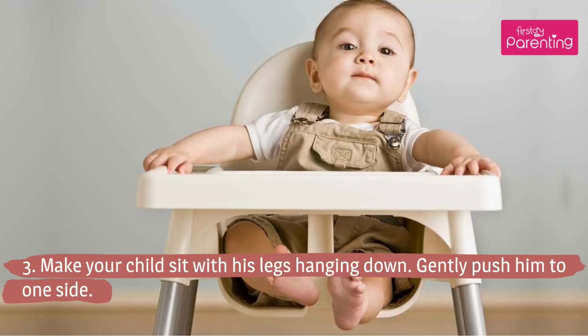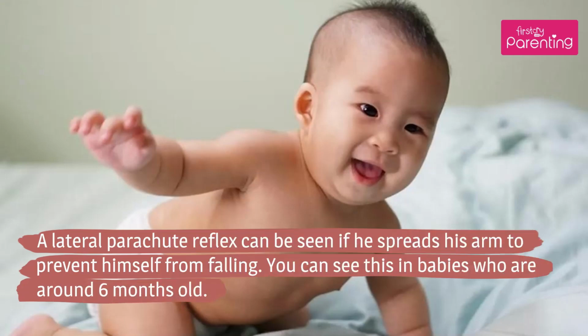Make your child sit with his legs hanging down. Gently push him to one side. A lateral parachute reflex can be seen if he spreads his arm to prevent himself from falling. You can see this in babies who are around 6 months old.